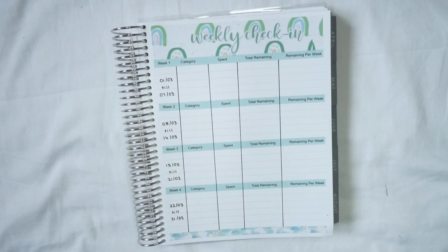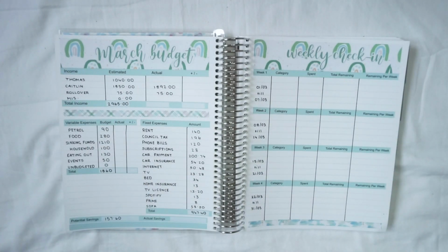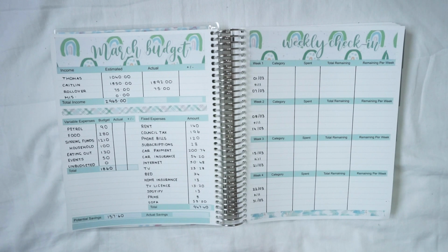Perfect. So that is our budget and our weekly check-in all done. Let me zoom you right out and I'll flip it open for you. So this is how it looks. I love the colour scheme. I think it's so pretty. You can let me know down in the comment section what you think about it, or just how your March budget is looking if you set it up already. I'm a bit late, but better late than never.